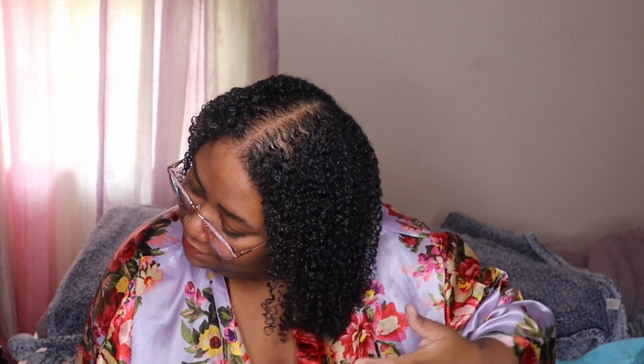I'm going to finish this off camera since it'll just be the same thing on this side. So I'll save y'all the boring part and come back when I've got both sides done, and then I'm going to show y'all how it looks dry. So stay tuned. This is what my hair looks like with everything applied. I did add water to make sure everything is neatly applied. I'll go ahead and let this air dry and then come back and show y'all what the dried look looks like.